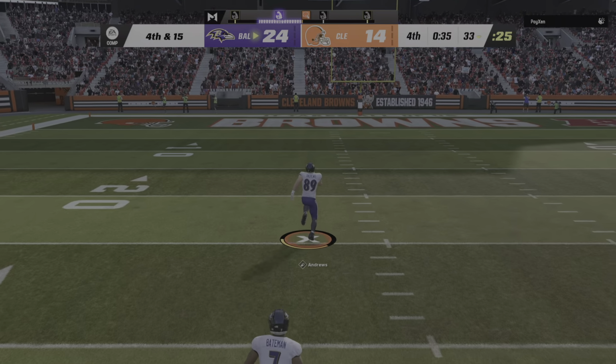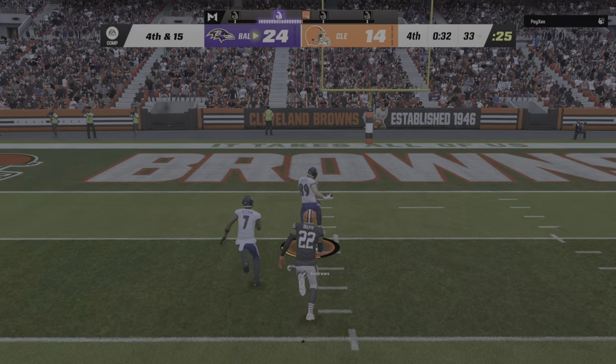Boy, get the fuck off my field, dog. Fuck out my field, dog.